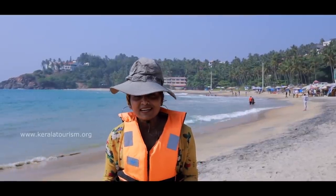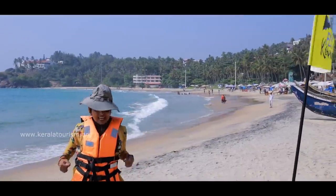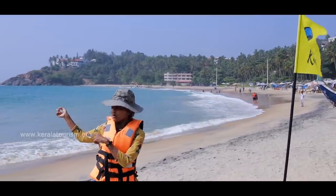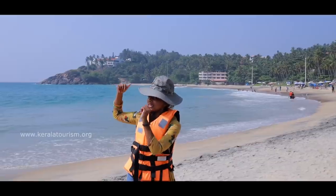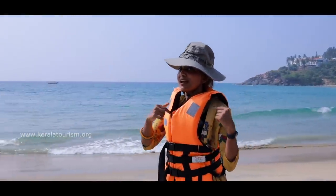So I'm all geared up with the safety jacket. It's completely safe, completely secure. The attachment of the parachute will only be done when I hop into the fiddle boat. And this boat that's waiting for me is going to take me to the fiddle boat. So I'm so excited. Come along to experience what I'm going to experience.